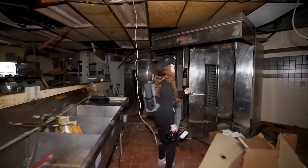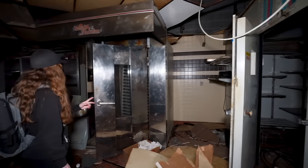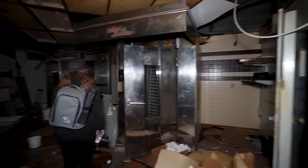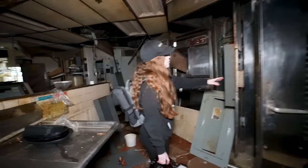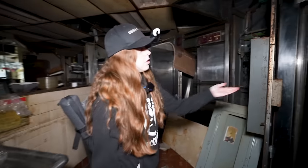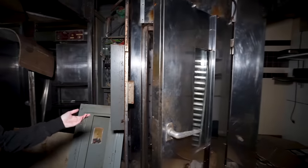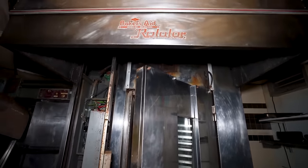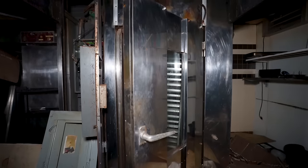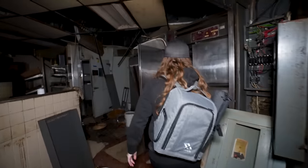Now, we got a freezer, a creepy freezer, which I'm not going to go inside. And a bunch more bakery equipment. This kind of seems like where they would slide those things in for the bakery, like cookies and baked goods. It's probably one of those big Baker's Aid ovens. This is definitely where they would bake their cupcakes and stuff.